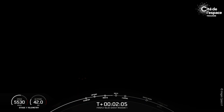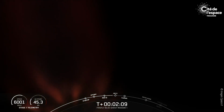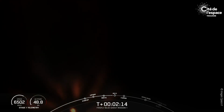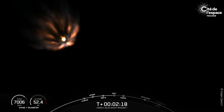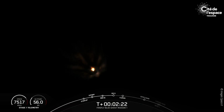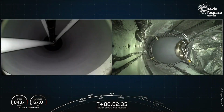So we are coming up on those 3 events that I just mentioned: MECO, stage separation, and SES-1 in just about 20 seconds from now. Some really cool tracking views here of Falcon 9 and those 9 Merlin M1D engines burning bright there. MECO. Stage separation confirmed.